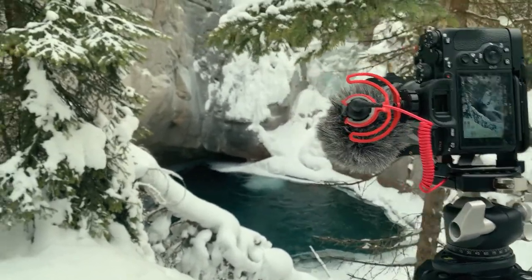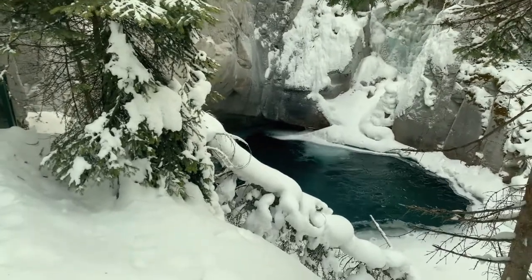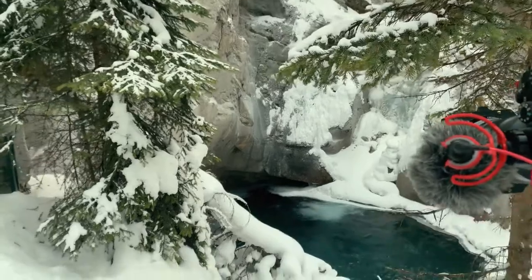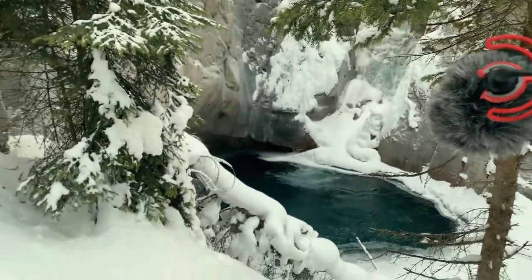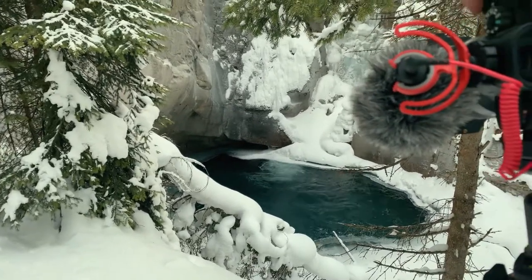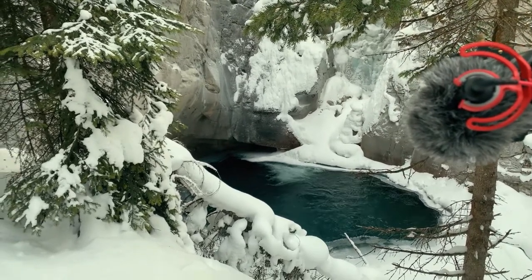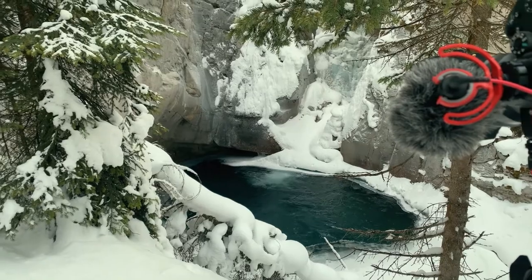So what I have set up here is a vertical shot, and I am framing with these branches here. I should take another shot because of a slight breeze. Try to get them frozen solid, like the waterfall.